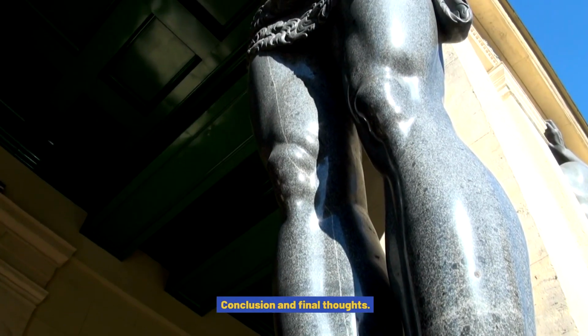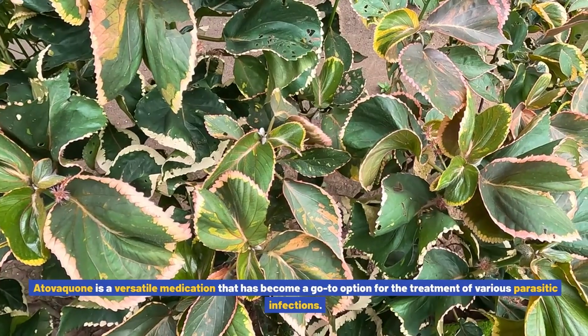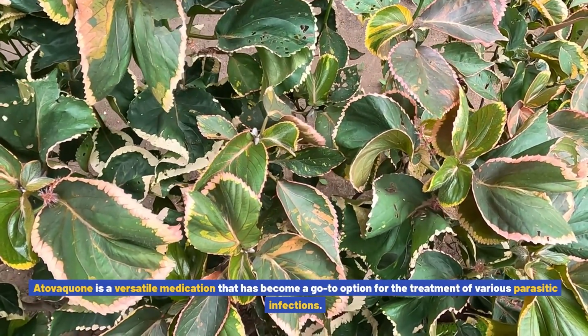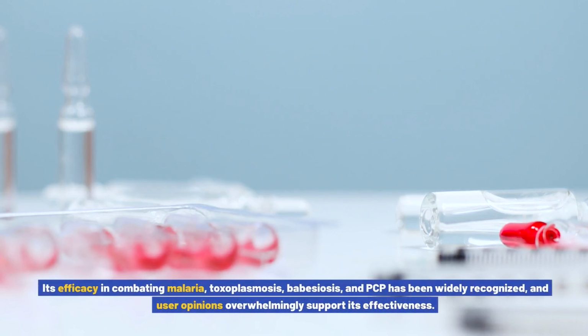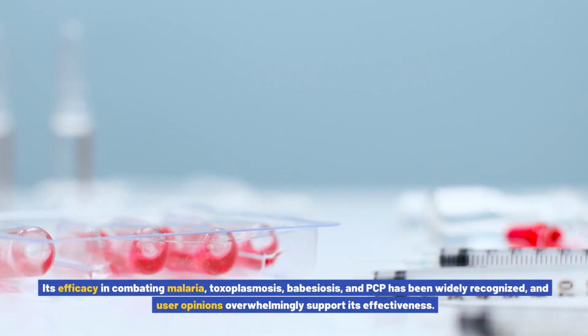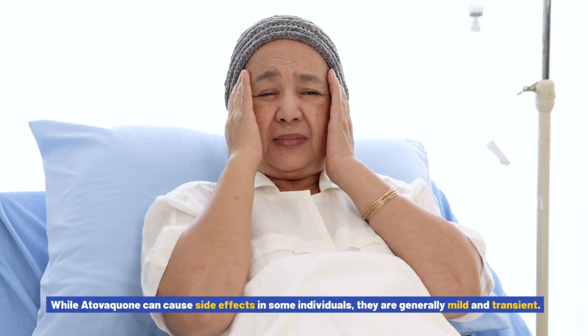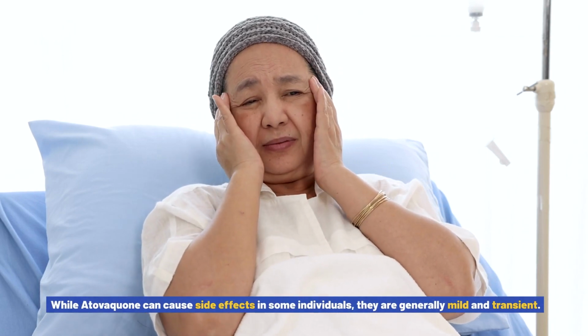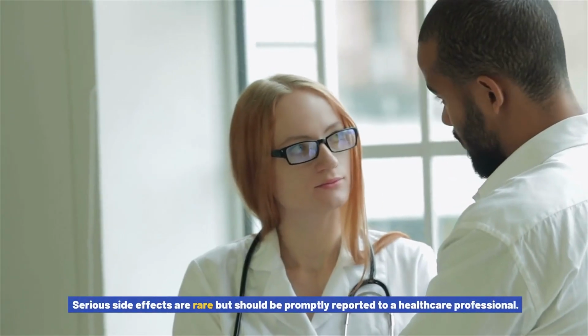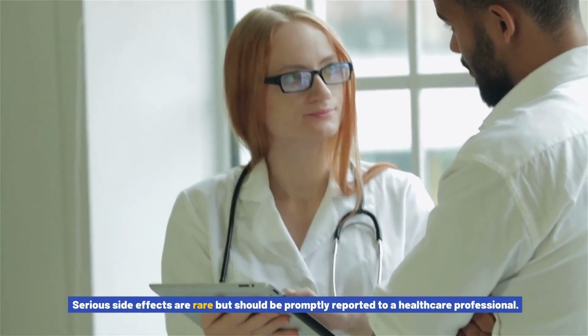Conclusion and final thoughts. Atovaquone is a versatile medication that has become a go-to option for the treatment of various parasitic infections. Its efficacy in combating malaria, toxoplasmosis, babesiosis, and PCP has been widely recognized, and user opinions overwhelmingly support its effectiveness. While Atovaquone can cause side effects in some individuals, they are generally mild and transient. Serious side effects are rare but should be promptly reported to a healthcare professional.